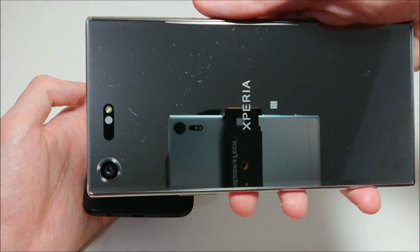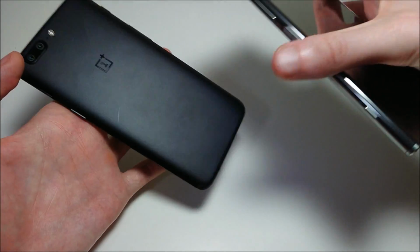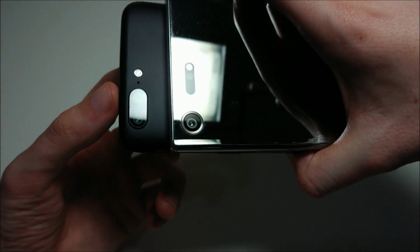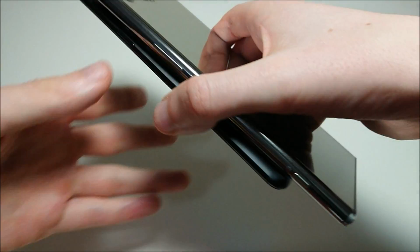On the Sony, you have a mirror-like finish, and you guys actually see me filming this right now with the Sony Xperia XZs. Rear-facing camera on both of these, XZ1 as well. So on the Sony, you have one camera, it's 19 megapixels. On OnePlus, you have two. One of them is 60 megapixels, the other one is 20.